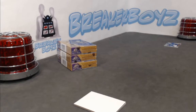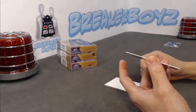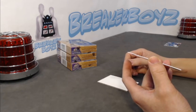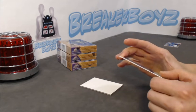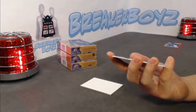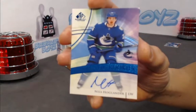Next, we have a nice rookie auto. So whoever's got some auto rookies, listen up. Ooh. Let's see what this one's numbered. No, it's not numbered. Okay, I guess this is the base rookie, authentic rookie auto. Well, I'm surprised it's not numbered. From the Vancouver Canucks, Nils Hoglander.